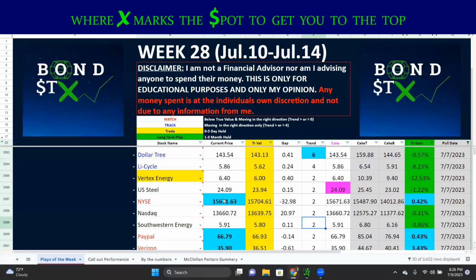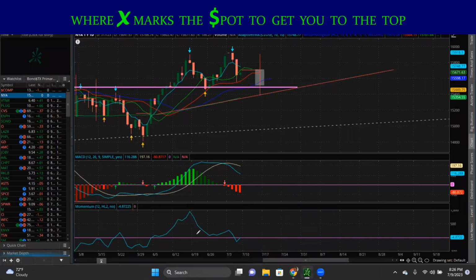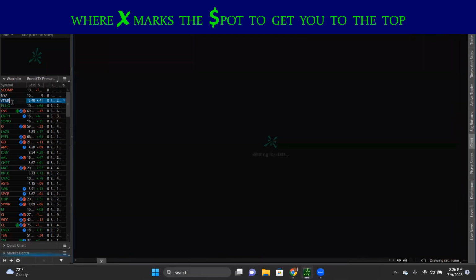Not too many this week, I think 6 or 7. Let's start off with Vertex Energy. Vertex Energy comes in at a trend of a 2. It's 40 cents overpriced at a true value of $6 even. Let's look at the charts on Vertex Energy and show you what I'm looking at here. I haven't called this stock out in the past, I don't believe.